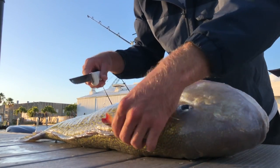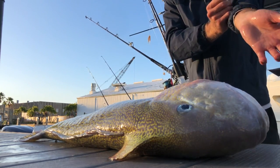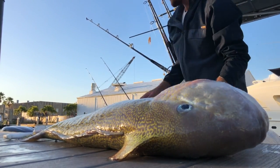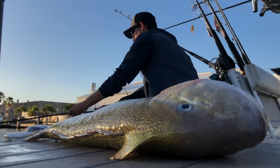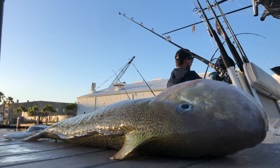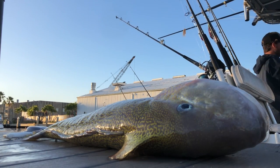Look at this big old floppy thingy. Crazy looking, whatever that thing is. Oh, the boat keeps on drifting. Ooh, there he is, baby. There he is. Hooked up to a tarpon.